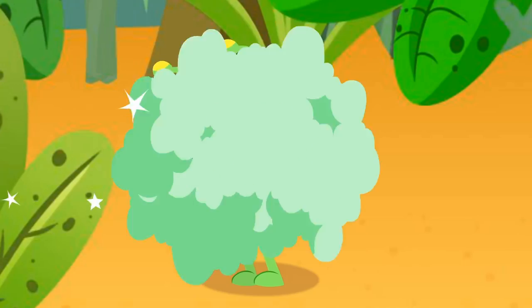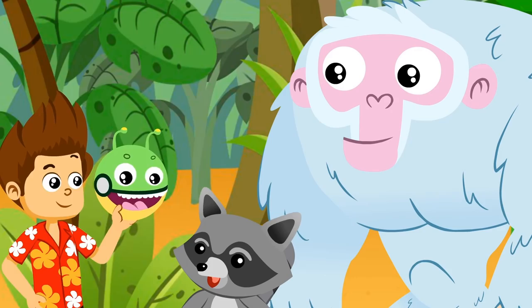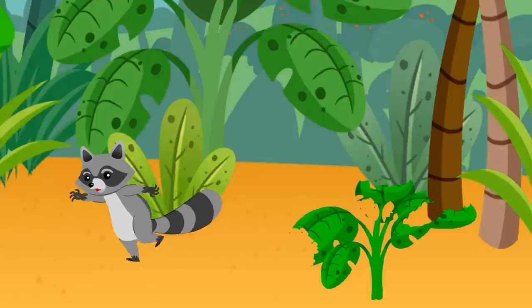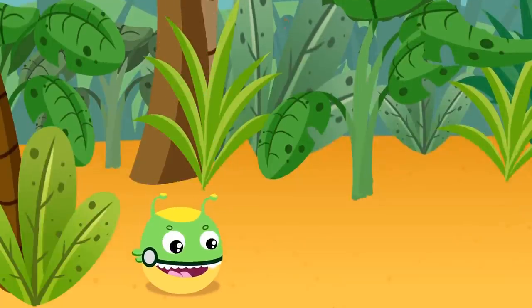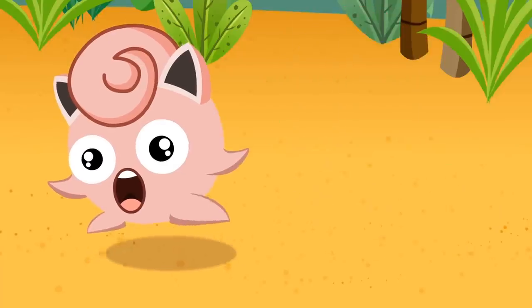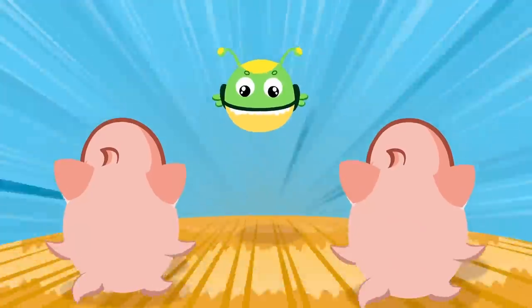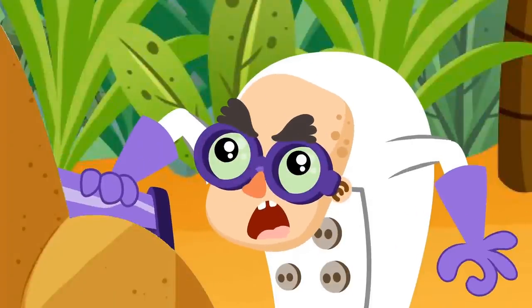Groovy, turn yourself into a Pokeball. Awesome! And now, to capture all of them. Yay! Let's go, Raccoon. It's your turn. They're wonderful. You all make a great team. Let's go, monkey. Throw it really hard. Good job, Groovy. Dr. Spooky doesn't have any more Pokemon.